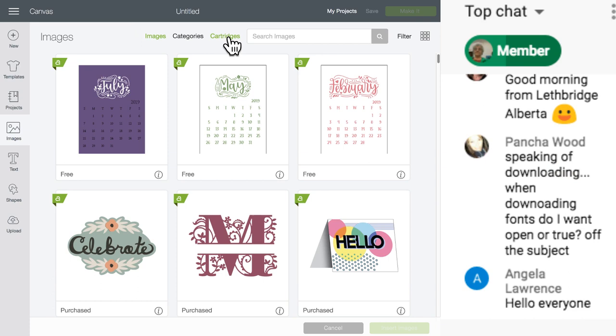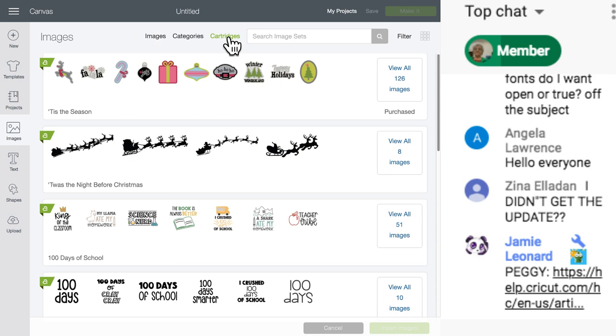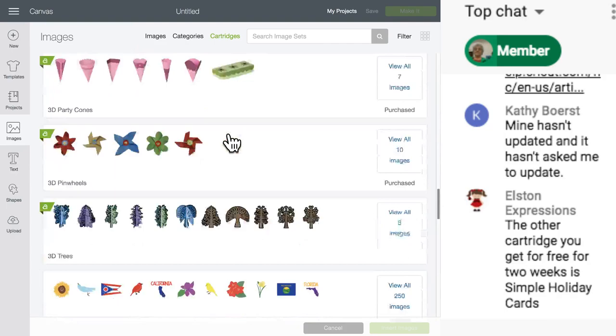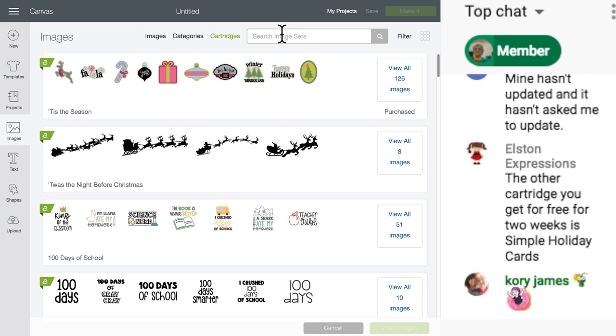Now, I did notice a lot of people thought you only click this if you had those plastic cartridges that you put in your machine. You don't need to have those plastic cartridges. You just need to click this and you get all of these image sets. Now there's hundreds, maybe thousands. I don't know, but there's a whole lot of them. So I'm gonna show you first, because I promised them I would show them how to find it. I'm gonna show you how to find two cartridges.